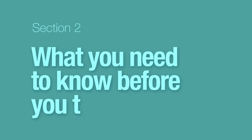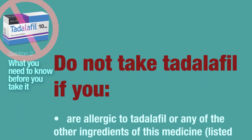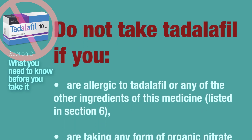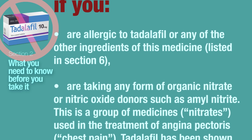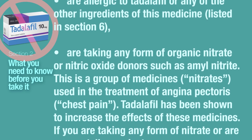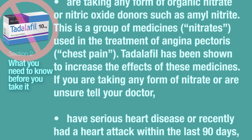Section 2. What you need to know before you take Tadalafil. Do not take Tadalafil if you are allergic to Tadalafil or any of the other ingredients of this medicine, listed in Section 6. Are taking any form of organic nitrate or nitric oxide donors such as amyl nitrite. This is a group of medicines, nitrates, used in the treatment of angina pectoris, chest pain. Tadalafil has been shown to increase the effects of these medicines. If you are taking any form of nitrate or are unsure, tell your doctor.